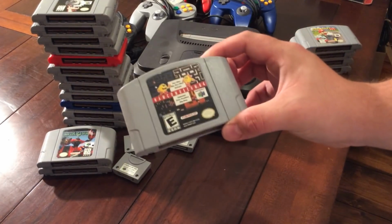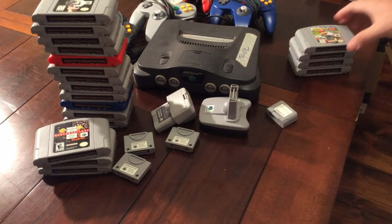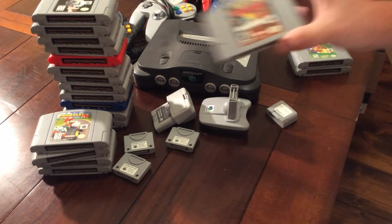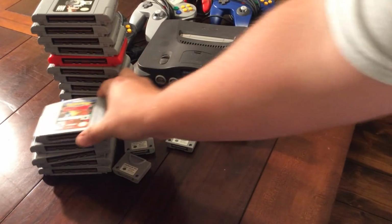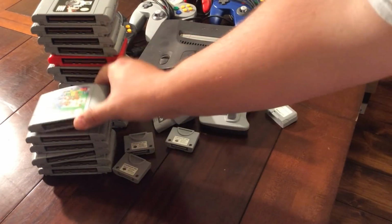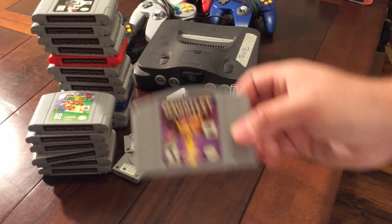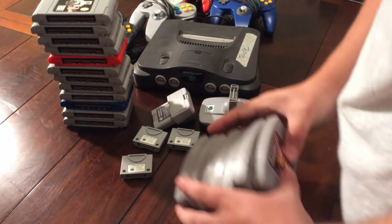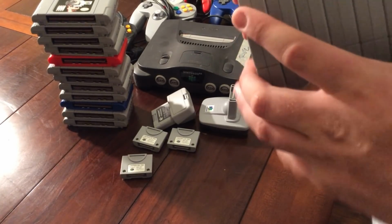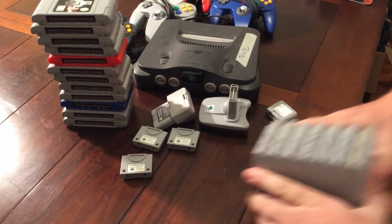Namco Museum 64. Clean. Mario Kart 64, clean. Pokemon Stadium, good to go. Super Mario 64, clean. And Gauntlet Legends. I was going to say Adventures. So, this is part of the main bundle. Just double checking this stuff. Alright, these are good to go.